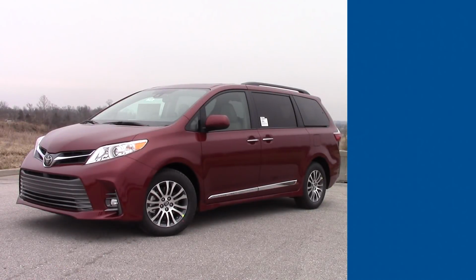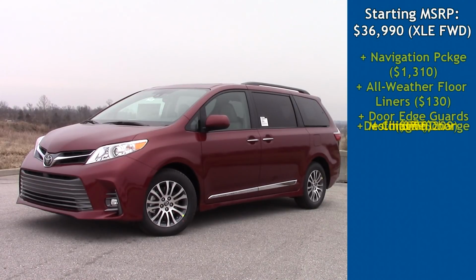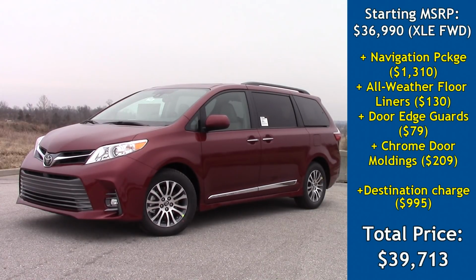So since minivans are practical above all else, for this comparison we chose the middle two trims that offer the most bang for the buck. Starting out with the Sienna, you can have one for as little as $30,750, but the XLE starts out at $36,990. From there we have the only package available, the navigation package, and a few other tiny accessories. Add in destination, and the total price tag is $39,713.